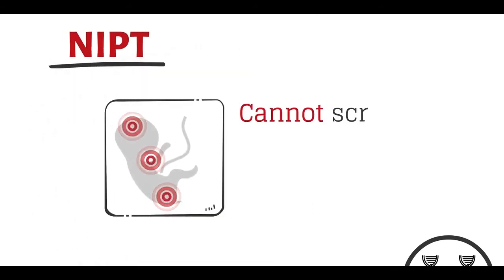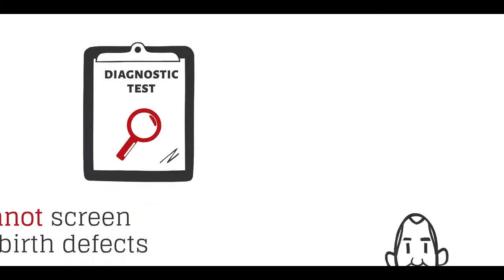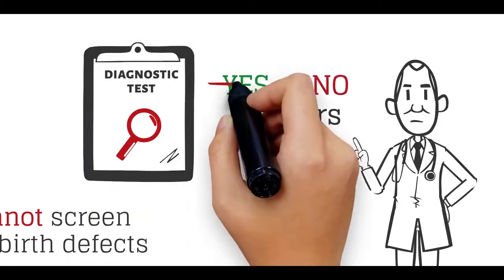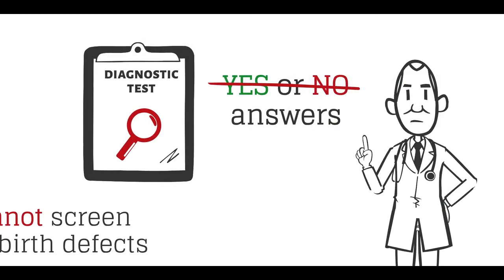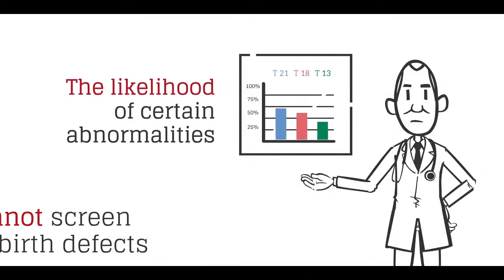It is important to recognize that NIPT cannot screen for birth defects. NIPT is not considered a diagnostic test and therefore cannot provide yes or no answers because its purpose is to detect only the likelihood of certain abnormalities.